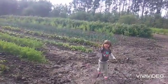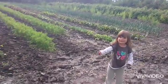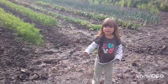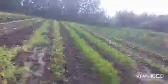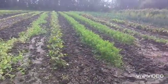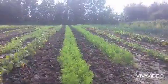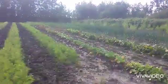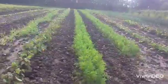What did you find? Oh, that's a leaf for a carrot. Oh, wow. Won't you be excited when the carrots get ready? Yes, you will. Look at the carrots. Look how they're growing, huh? Yeah? Look at the carrots. Yay! Everything is growing. Most things are growing anyway.